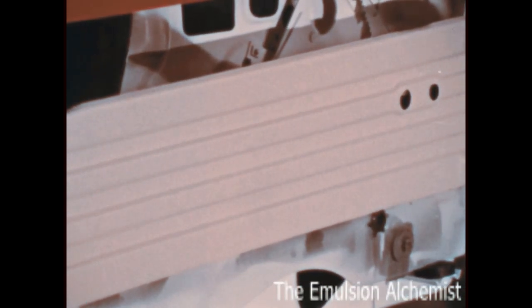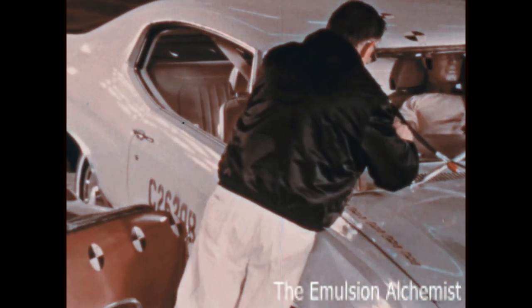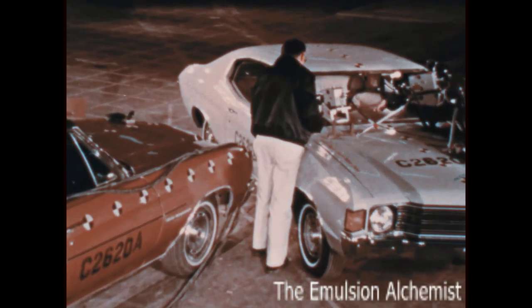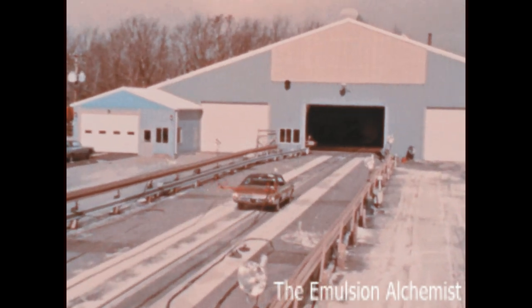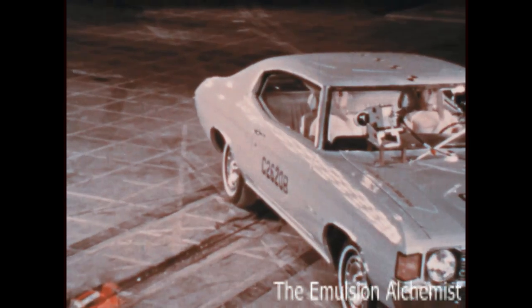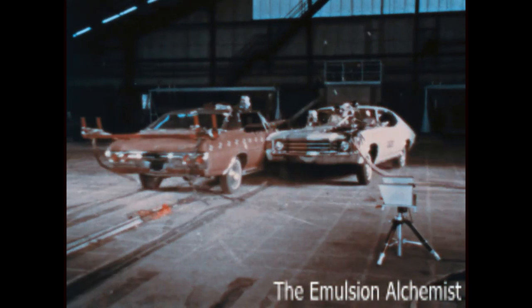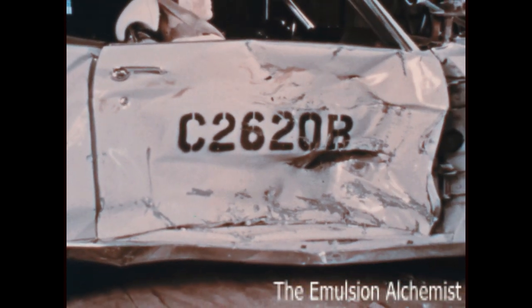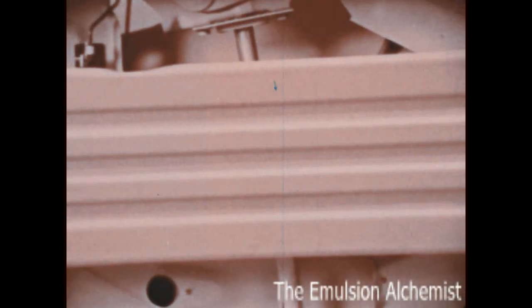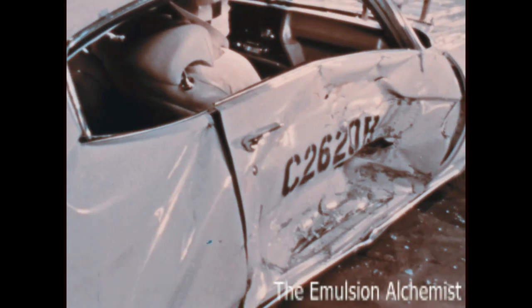Rigid steel side guard door beams are built into all Chevelle models. At the Safety Research and Development Center, this test demonstrates how these beams can reduce interior penetration by deflecting the impacting car. A Chevelle traveling at approximately 26 miles per hour will strike another Chevelle at a 45 degree angle. Acting like guardrails along a highway, the side guard door beams provide an added measure of occupant protection, standard on all Chevelles.